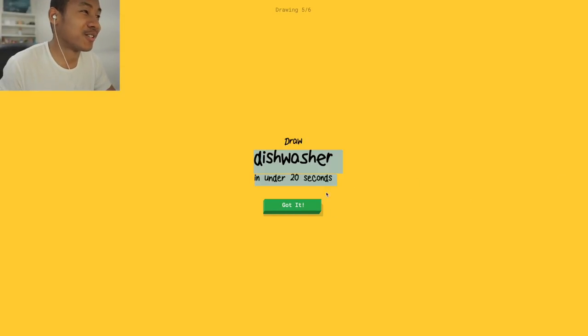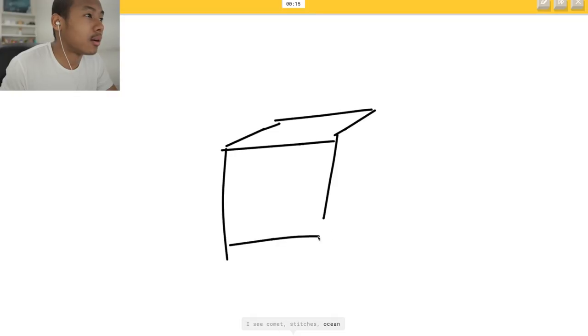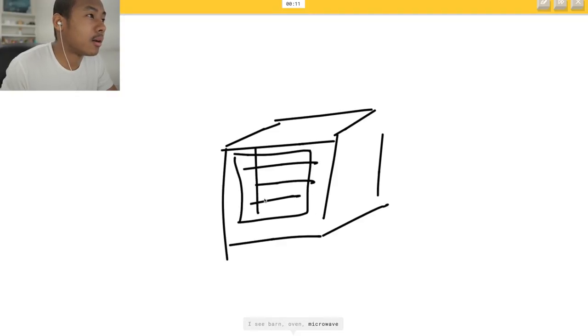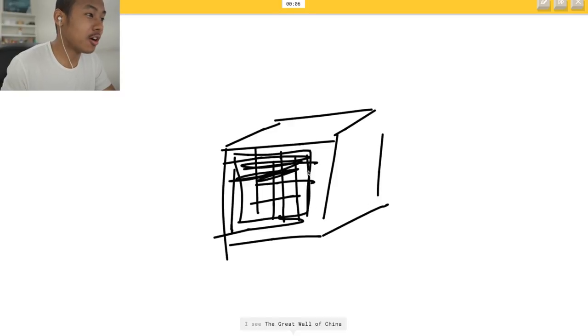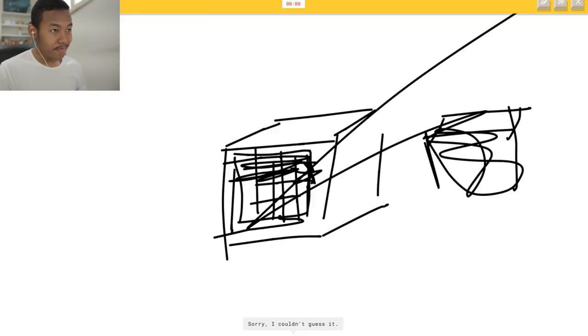Draw a dishwasher. How do I make it so it doesn't look like an oven or any other thing? Okay, let's see. All right. I see comet. Or stitches, or ocean, or table, or book. I see barn, or oven, or microwave, or television. Or microwave. This is a dishwasher! I see the Great Wall of China. Or stove. Come on! I see picture. Okay. I see drums. Sorry, I couldn't guess it.